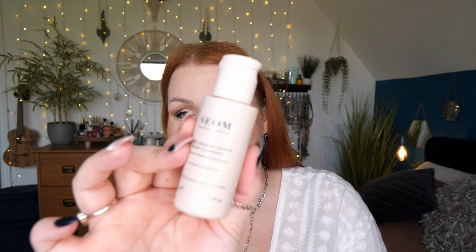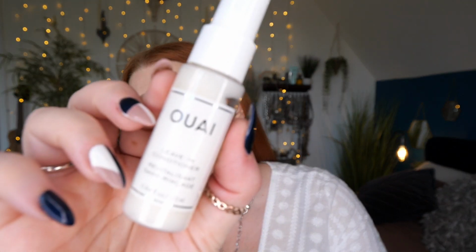So I've got another one now. Next up, we've got a product for the hair. Once you're out of the bath, take the Away leave-in conditioner and apply it to the ends of your hair to help boost hydration. And we got 25 mils there.